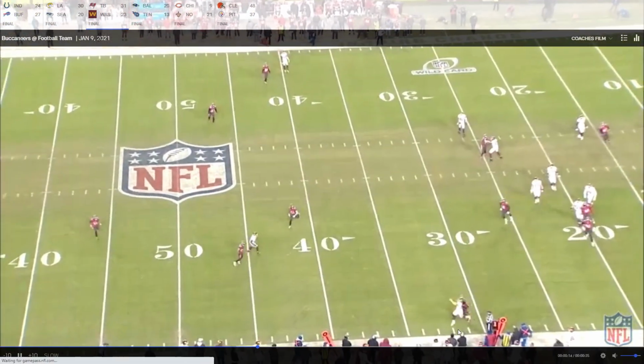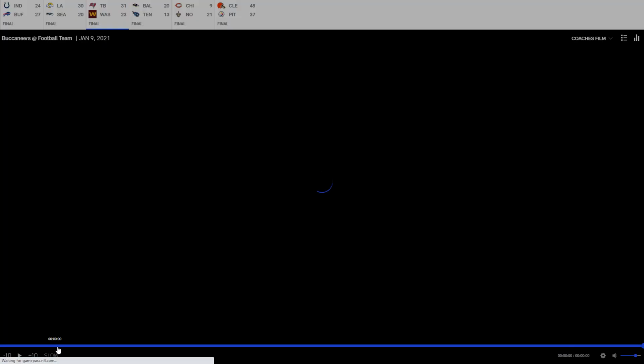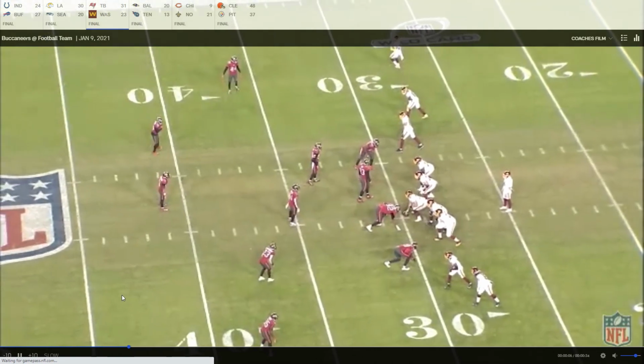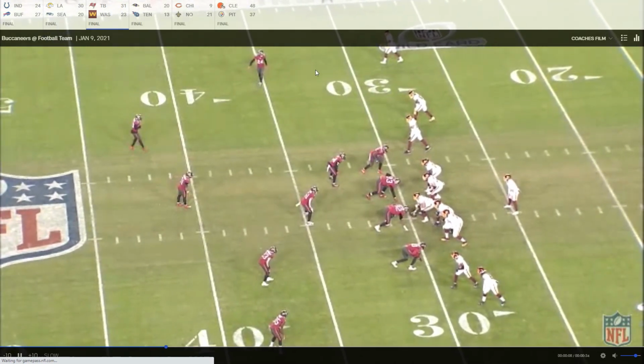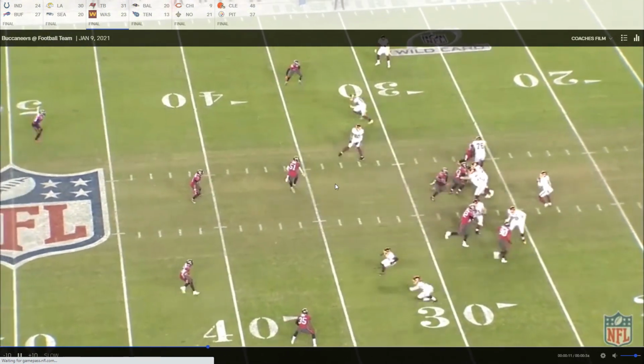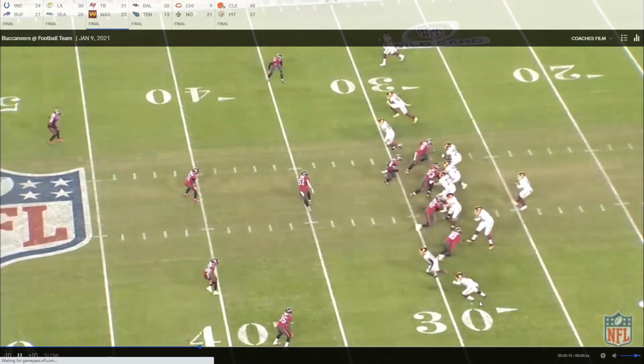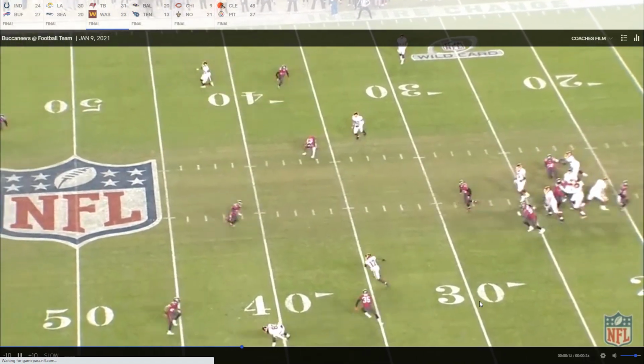It's actually not a bad ball, things considered. Running back just didn't catch it. Not an easy catch either. All right, bunch formation, giving you space. Definitely a lot of space here. Easy. Like I said, these little hitches and curls, I'd be slaughtering Tampa with those.